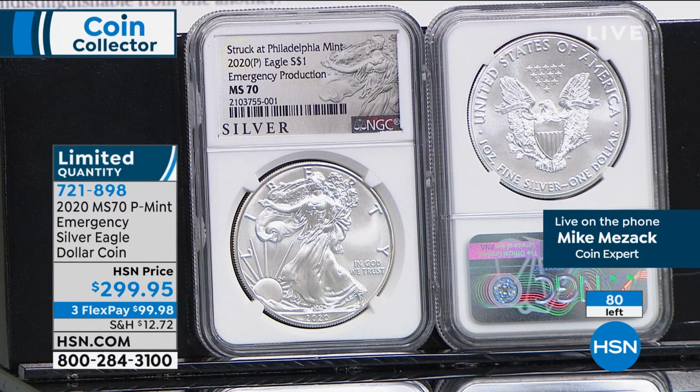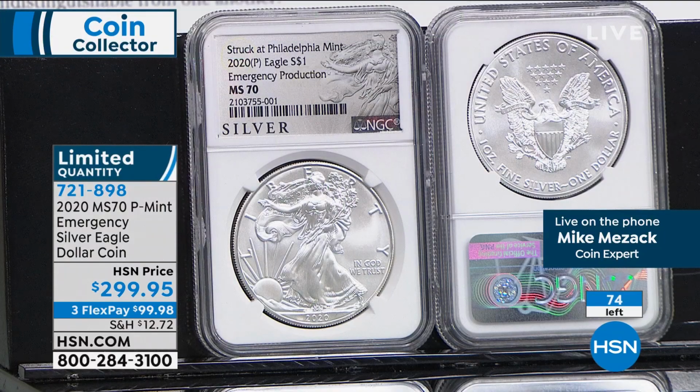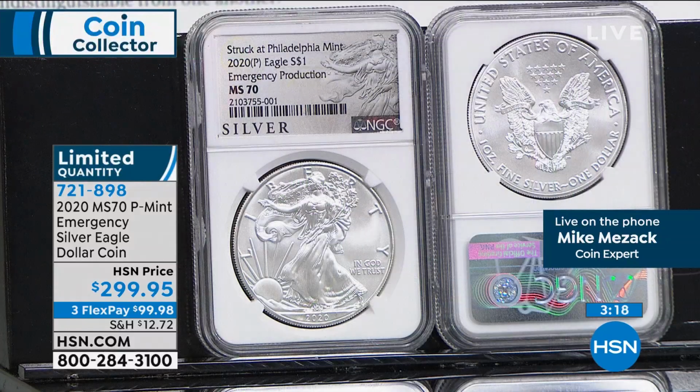I started the presentation this hour with 105. Before I even presented it, we sold almost 30. So I've got 81. These are irreplaceable at $299. There's 76 now, and that's going to go that quickly. If you see that special silver label, that's exclusive to my company. The last time I had this on the air, when we'd graded all of our coins, I had 1,100 coins and sold every single one of them. If I had 1,105, I could sell every single one of them.